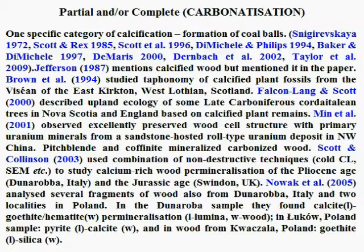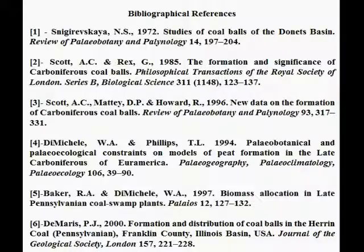In the Dunarobba sample, they found calcite and goethite and hematite, which may have been a predisposition to carbonization in wood, also found at Lukow, Poland, and a combination of calcite and pyrite and goethite was mixed with silica, also in a carbonized sample as well. Those were 14 bibliographical scientific references that we just mentioned, which we now show as follows, 1 through 14.